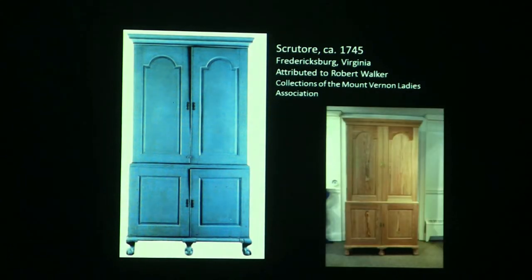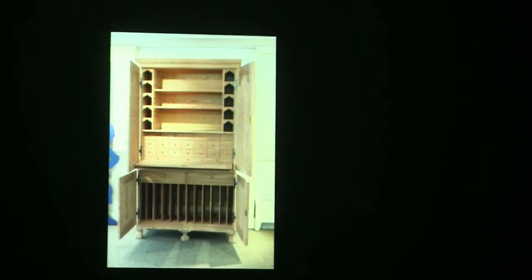So this is our reproduction that's currently on display in the visitor center at Ferry Farm, and it will be moved into the house as soon as the plaster is dry. And you can see we've modified it a little bit from the original, most notably it's not blue. We decided to leave it in its natural wood color. And on the interior, we've changed the shape and size of some of the drawers to accommodate an exhibit glass panel that we can put in there so that if we do want to display something that's original, an artifact or something like that, we have a way to protect it.